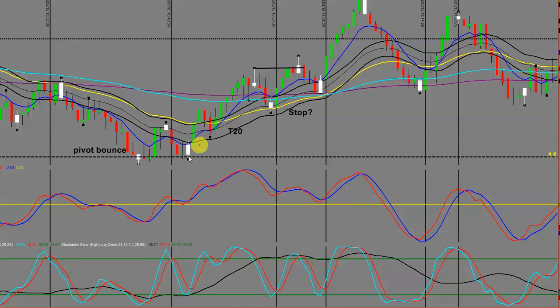Here we had exactly the same setup. We had a T20, we come up, down, we bounced here off our 34, and for new traders or those that aren't in our course, this is actually one of our key setups down here, there and there. But if you're waiting for the T23 and you want to be really conservative, your fractal point was here, so your entry would have been up here. You took a little bit of heat, your stop would have been under here, and away it goes.